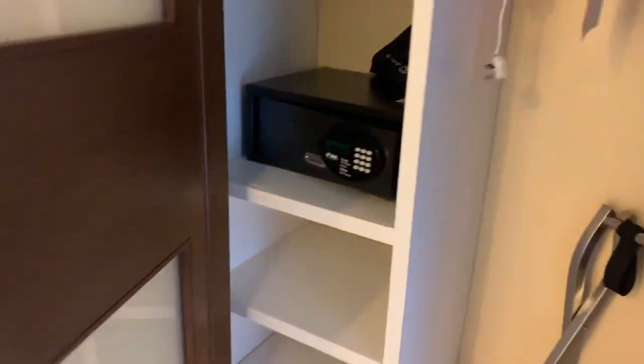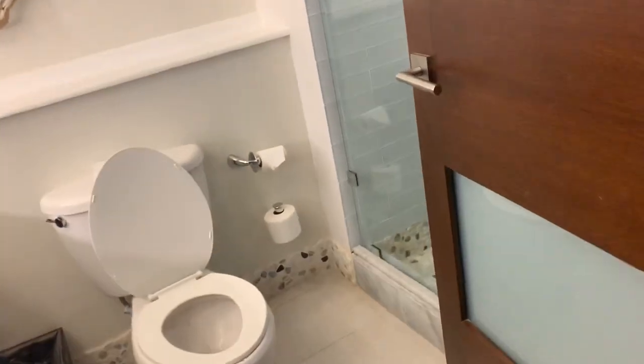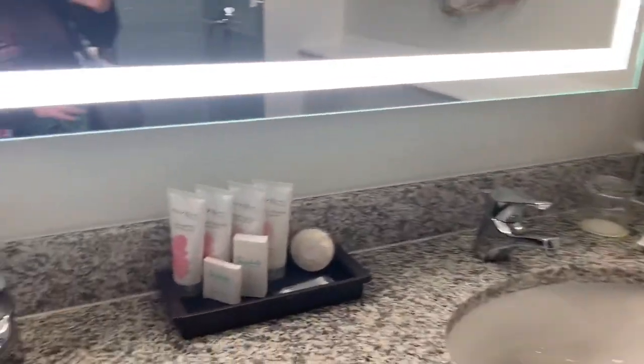Perfect. In your closet area, you'll find the safe, which requires a 4-digit code. You also have a hairdryer, a pillow, an iron, extra pillows. All right, and then you have your shower and amenity station. Do you guys have umbrella in the room? Yes. We do. And we at Sandals Grande are sustainably friendly, so we encourage you to start reusing the towels. But if you don't want to, that's okay.